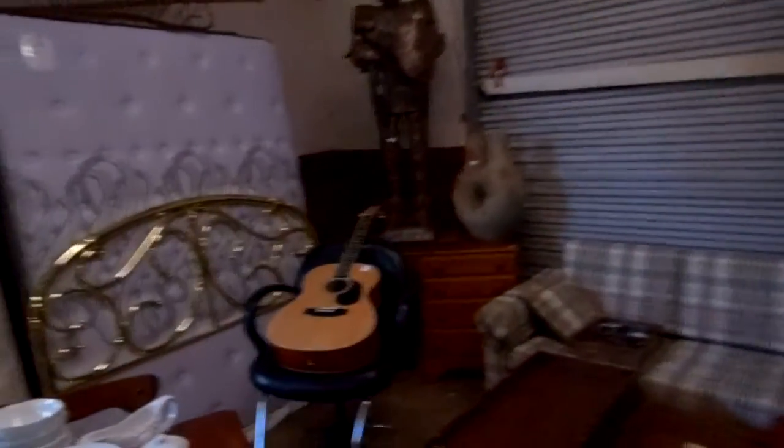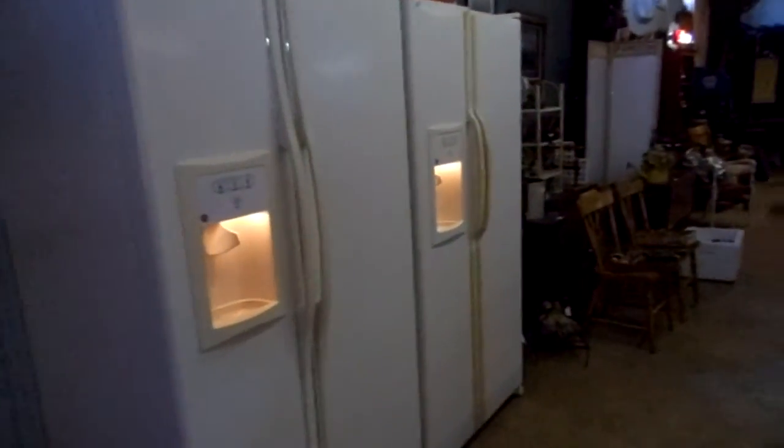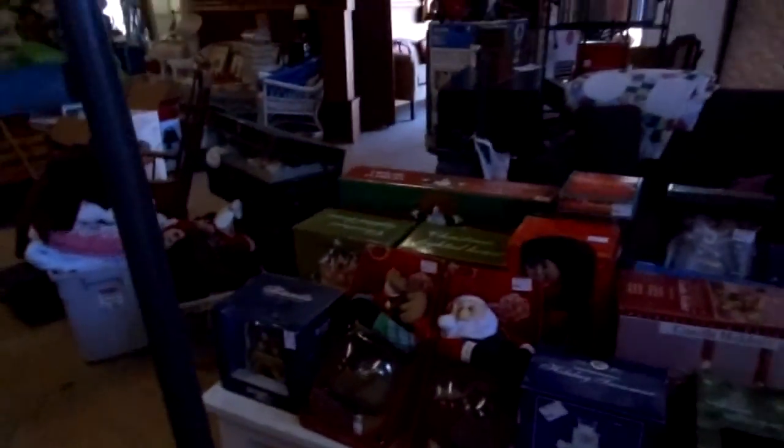Nice mattresses, there's a queen, looks like a queen and a king, a knight in shining armor. Don't we all need one of those? Here you go. Okay, oh, more refrigerators. Okay, I'm gonna spin, hold on. They got some Christmas dishes, brand new. Here's some more Christmas stuff. Oh, look at it all. Nativity set, brand new, still in the box. Got some Santa Clauses, got some dolls. Nice sofa over there. Spinning jukebox, 1950s jukebox. Two side-by-side refrigerators, Christmas trains, Christmas sled.